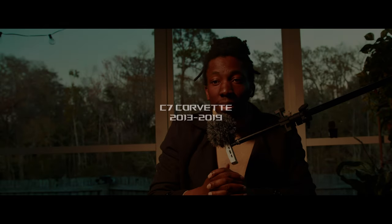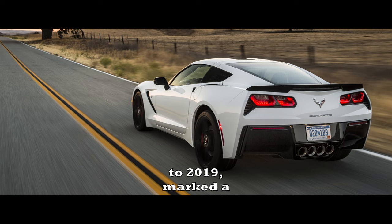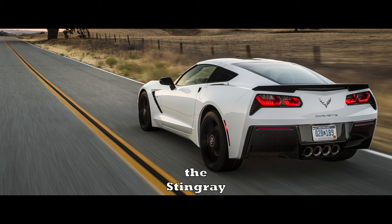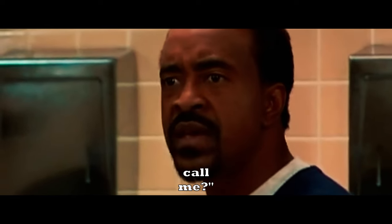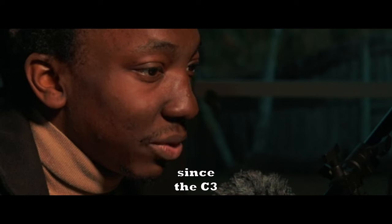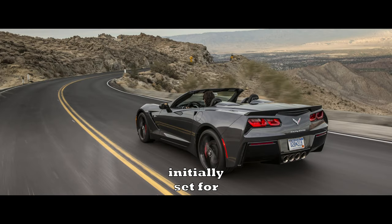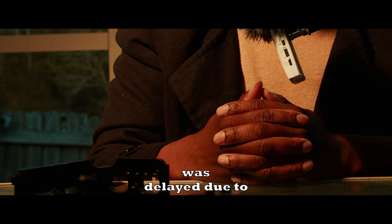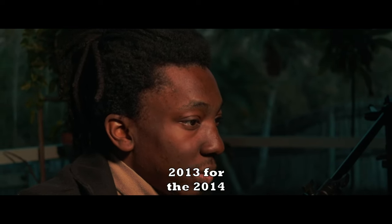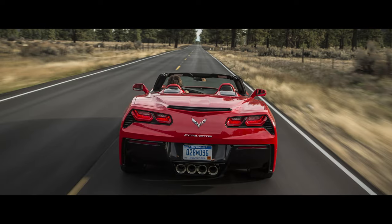The C7 Corvette, produced from 2013 to 2019, marked a significant evolution in Corvette's lineage, reintroducing the Stingray moniker for the first time since the C3 generation. Its development, initially set for the 2011 model year, was delayed due to financial constraints within General Motors, finally debuting in 2013 for the 2014 model year.